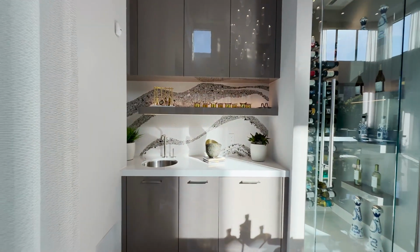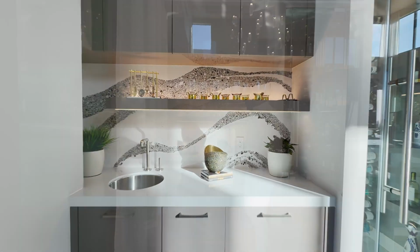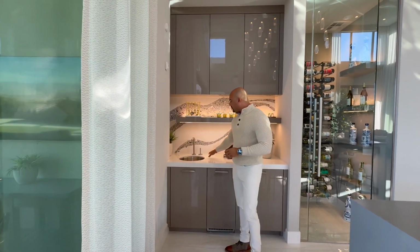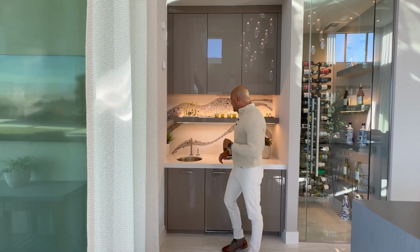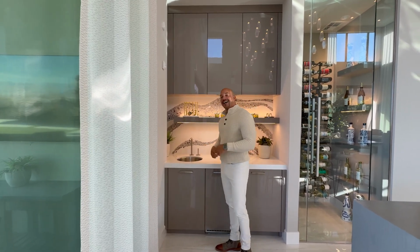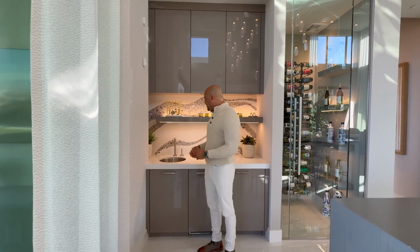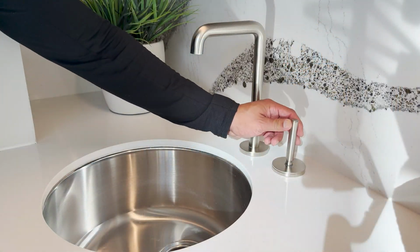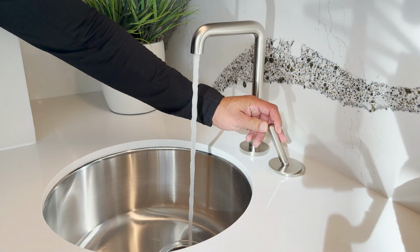So over here we have our bar area. So we have a built-in subwoofer for the stereo system over here. We have a beautiful rounded Kohler sink, and this is what I was talking about. I love gadgets, I love gizmos. I just love this faucet. It looks like an Atari 2600 joystick. I just thought it's so cool to articulate. Little things just make me very happy.